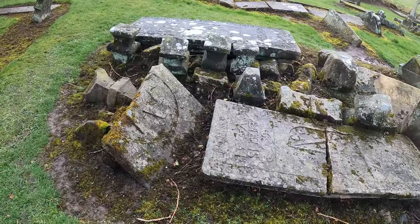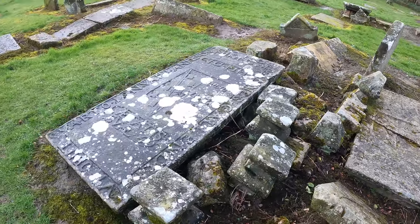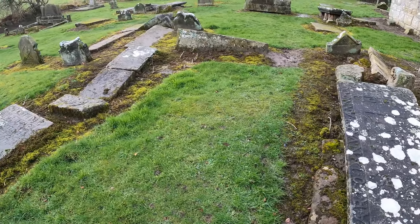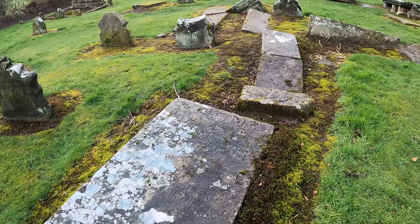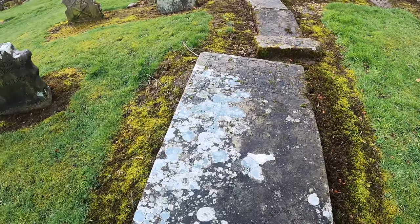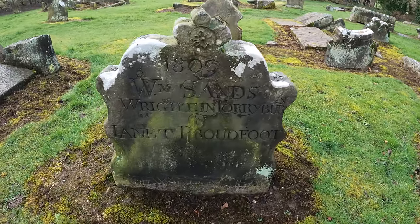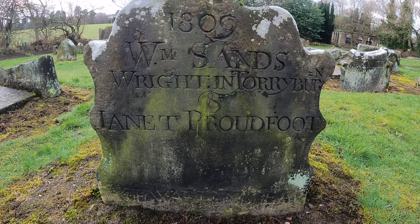Yeah, most of these tomb slabs are in pretty bad condition, or you just can't read them because of all the moss and algae on them. Probably William Sands and Janet Proudfoot. I'm not sure what the right in Tory butt means.